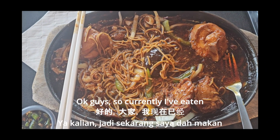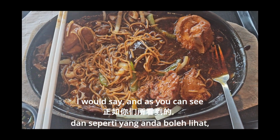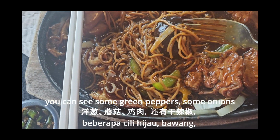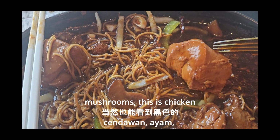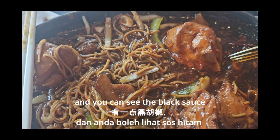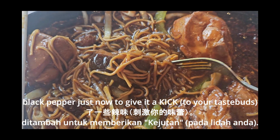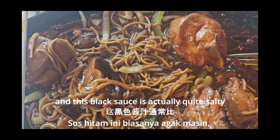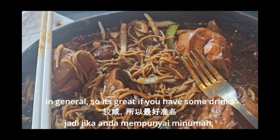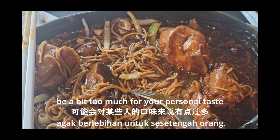Okay guys, so currently I've eaten quite a bit of the noodles, about half I would say. And as you can see, what are the ingredients? You can see some green peppers, some onions, mushroom, this is chicken. Then of course there's some dried red chilies, and you can see the black sauce. And of course there's a dash of black pepper just now to give it a bit more spice. And this black sauce is actually quite salty in general, so it's great if you have some drinks on standby. Otherwise the sodium may be a bit too much for your personal taste.